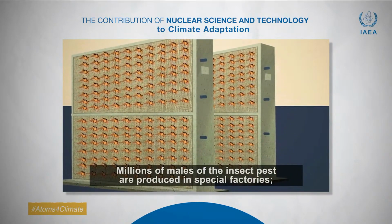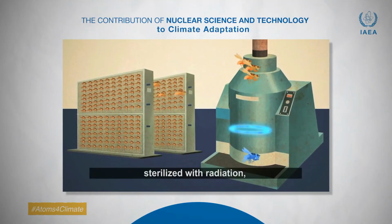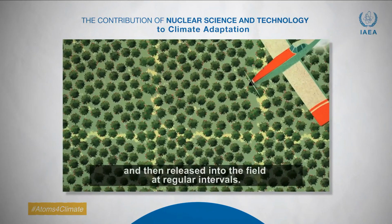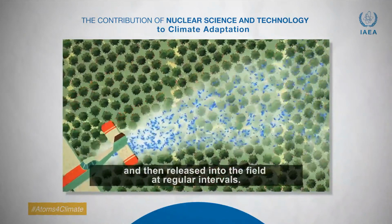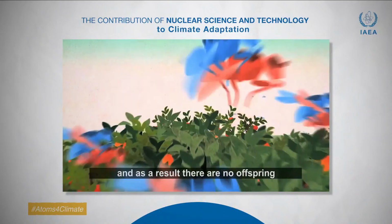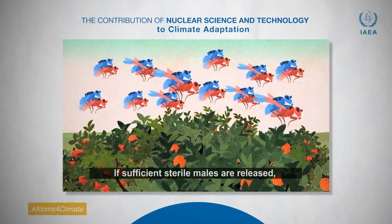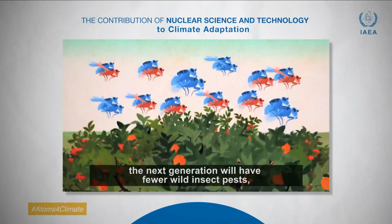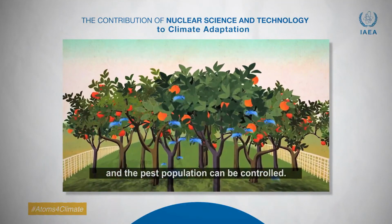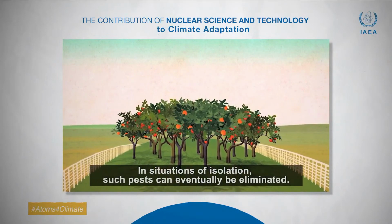Millions of males of the insect pest are produced in special factories, sterilized with radiation, and then released into the field at regular intervals. There, they mate with wild females, and as a result, there are no offspring. If sufficient sterile males are released, the next generation will have fewer wild insect pests, and the pest population can be controlled. In situations of isolation, such pests can eventually be eliminated.